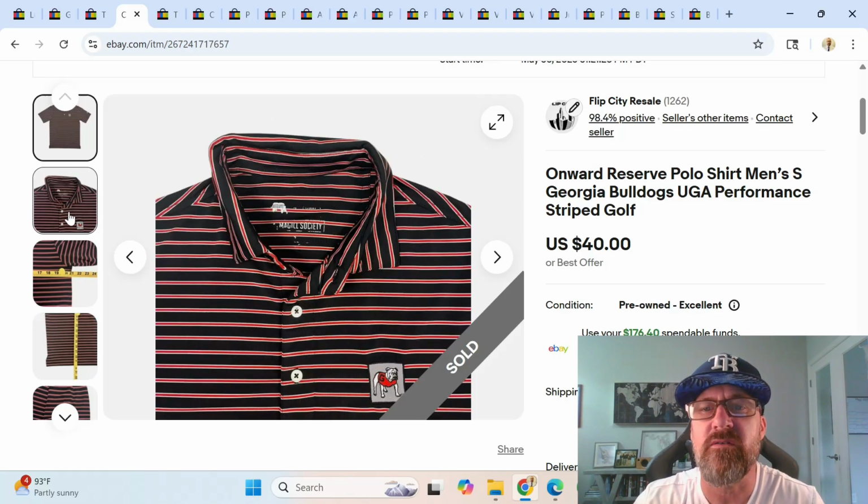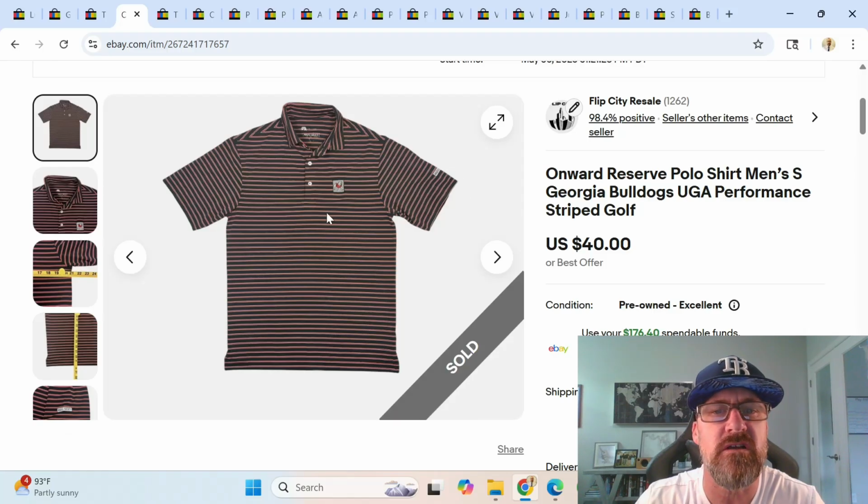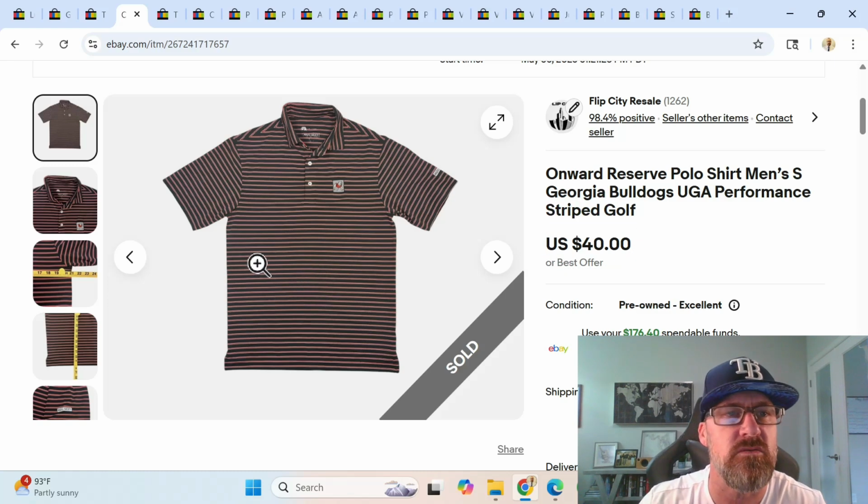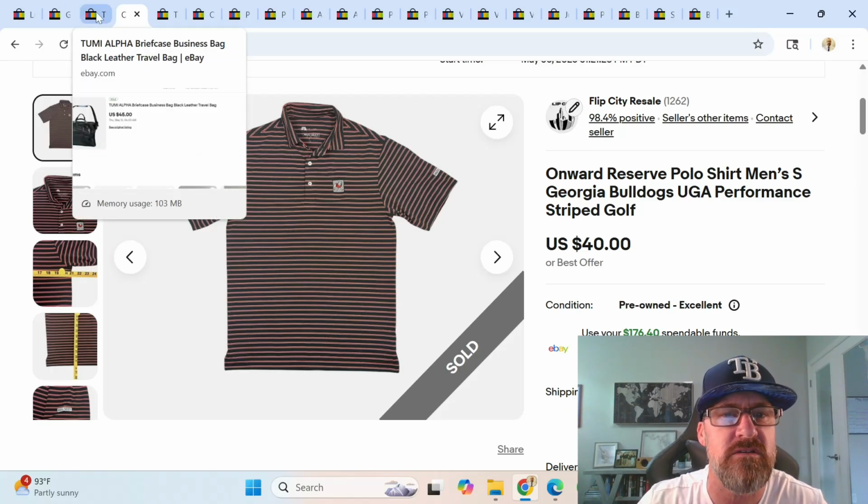I don't know. Anyway, Onward Reserve stuff. Great stuff right now for golf season in the spring. $40 for a small men's polo that you get for $5 or less. It's a great pickup. 100% sell through, and it's going to sell really fast, especially the time of year that it is right now.